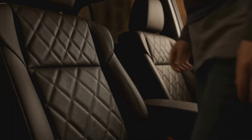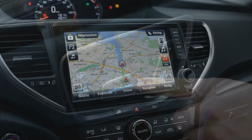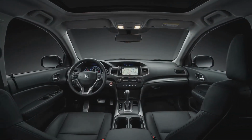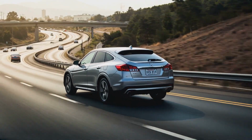One of the most surprising things about the Crosstour is how luxurious it feels inside. While it was based on the Honda Accord, it was sold as a more upscale option, and that's clear when you sit in it. Many models came with premium features like leather seats, heated front seats, built-in navigation, and a high-quality sound system. Where the Honda Crosstour really shines is in how it drives.